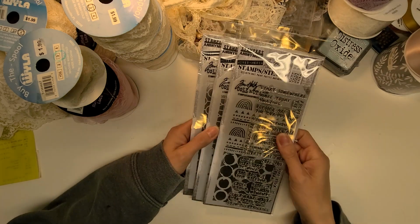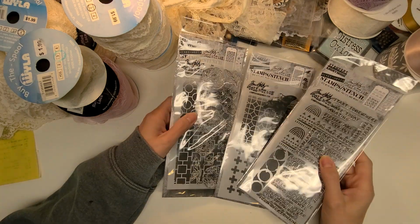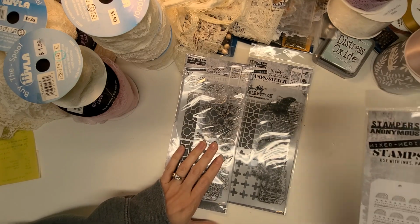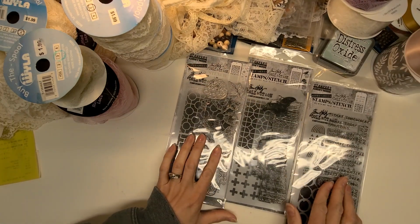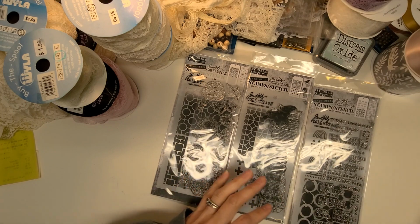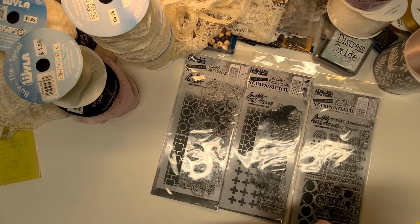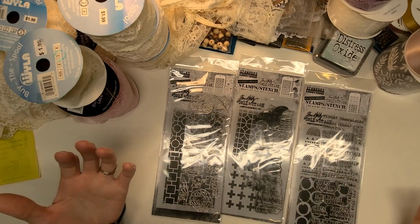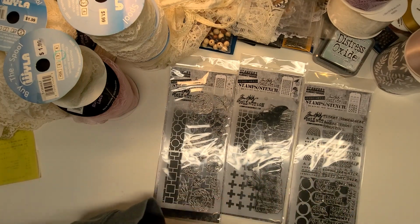Then as I was in the checkout line, they had these Tim Holtz stamps and stencils. These were $15.99 originally, and they were marked down to, I think they're on this receipt maybe. No, not seeing it. I think $2.99. I think they were $3 a piece. So that's amazing. I grabbed every one.